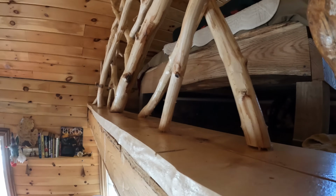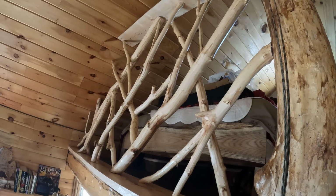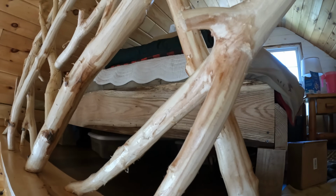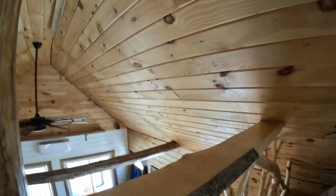Alright guys, it's been a full day since I polyed the railing. Let's go check it out. Look at that, guys. It's so pretty now. I mean, it was pretty before, but now the colors are really coming out. You can really tell. I don't know how well it looks on the camera, but in person it looks so much better. I'm really excited about it.